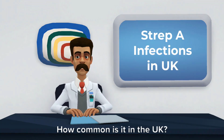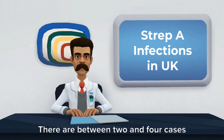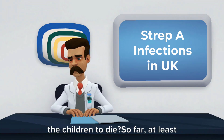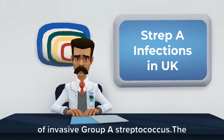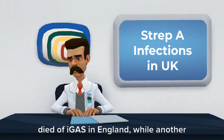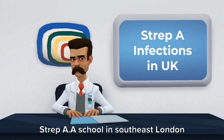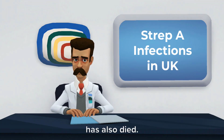How common is it in the UK? iGAS disease is rare. There are between 2 and 4 cases per 100,000 people each year. Which version of Strep A has caused the children to die? So far, at least 7 school-aged children have died of invasive Group A Streptococcus. The UKHSA confirmed 5 children had died of iGAS in England, while another pupil at a primary school near Cardiff in Wales also died after contracting Strep A. A school in southeast London also confirmed that a Year 8 pupil has also died.